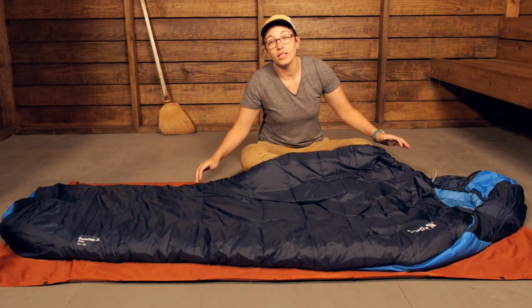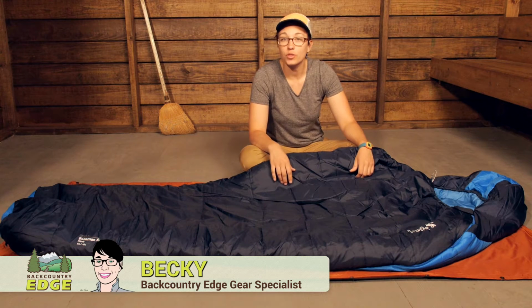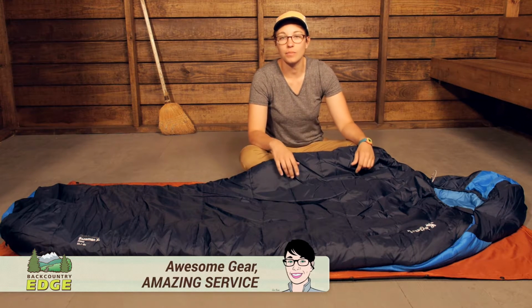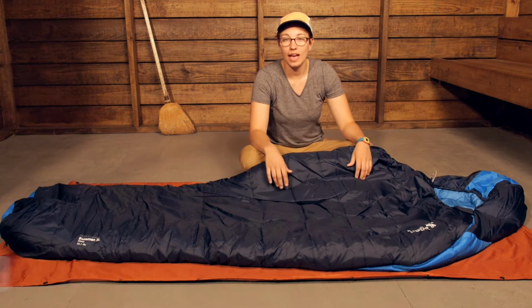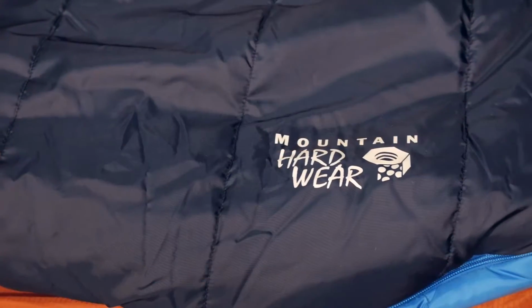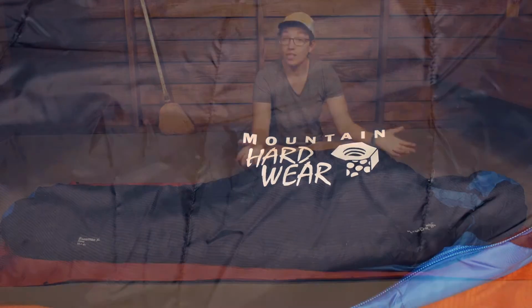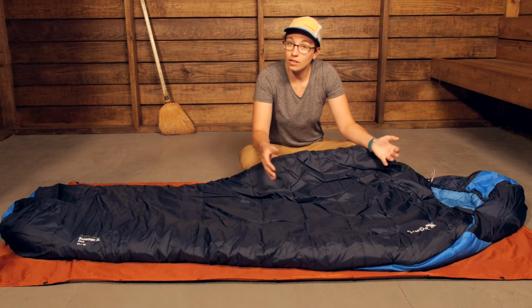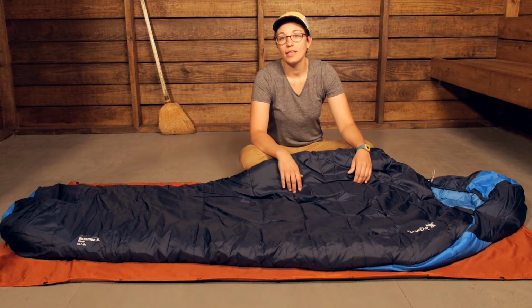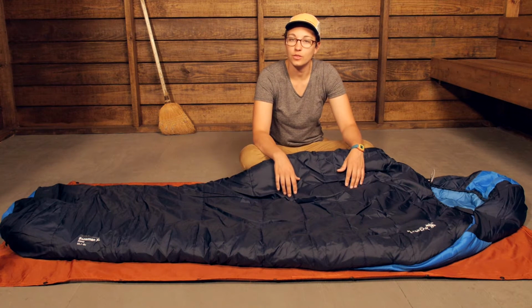Delivering sprawling room and spacious comfort, the Mountain Hardwear Bozeman Flame XL sleeping bag is an extra long, extra wide sleeping bag that still maintains the thermal efficient mummy style cut. The first thing to talk about with any sleeping bag is the type of fill and how it keeps you warm. This is Mountain Hardwear's Thermal Q synthetic material.